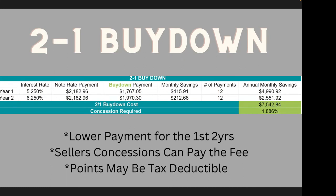The second year would be 6.25. They would save $212.66 a month. And it costs 1.886. So if you have a listing that's not moving, maybe instead of offering to pay closing costs, you offer to buy down the rate for them. What would year three be? 7.25. So what it is now? Yes. So it buys the first 2 years, kind of gives them a chance to get in, get used to paying the payment. You know, hopefully get increases in their income so that they can afford it. Makes them feel more comfortable.